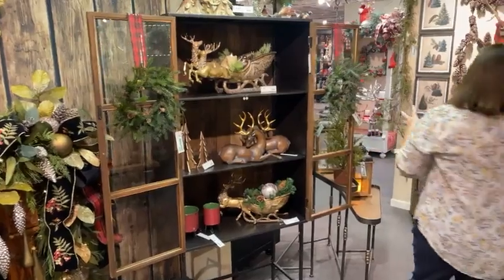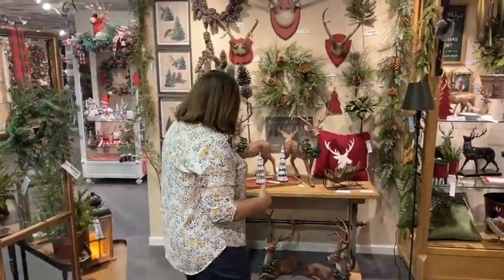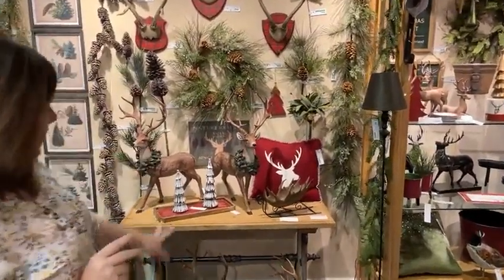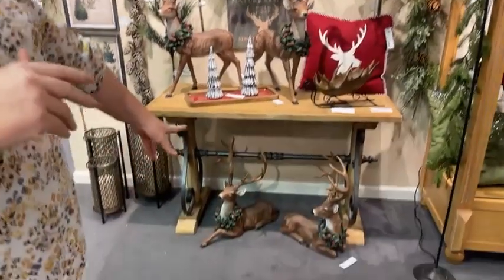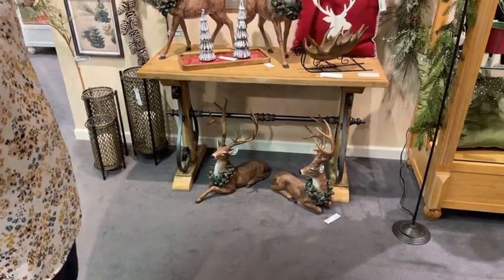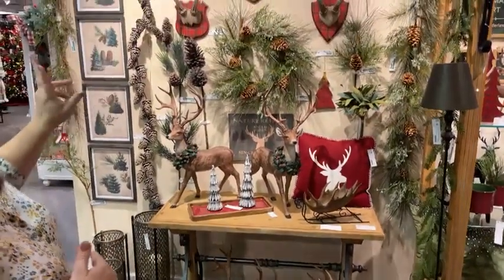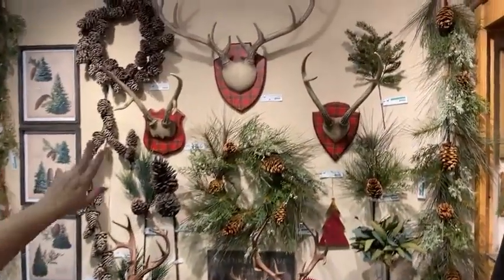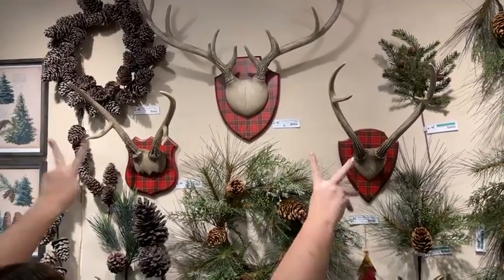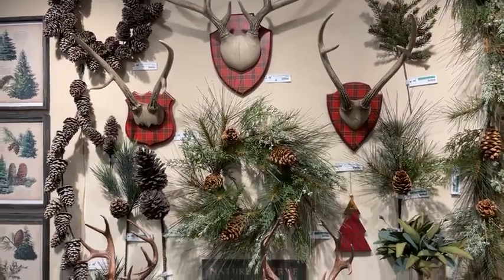So we're gonna move on around here. We're gonna kind of do a little circle, just because it's our pattern. We do have new deer. We have 2 woodland deer in brown, the 2 standing and the 2 down that are, I guess you'd call them, laying in the grass. But they are lit. They have LED lights around the wreaths around their necks, so that's a little bit different. And then the antlers on the wall. And so the antlers are sold, the one set on the bust with the tartan plaid, or you can get the set of the smaller ones so that you can center them. But of course, this is Stag Hill. It's about the antlers.